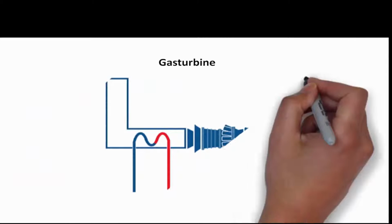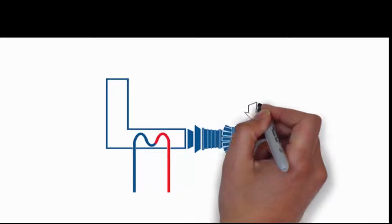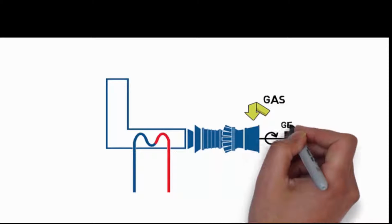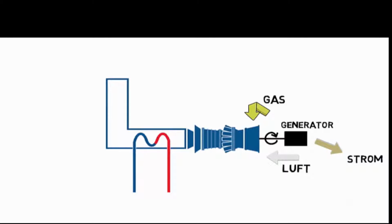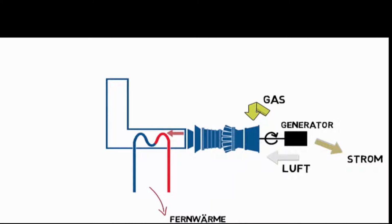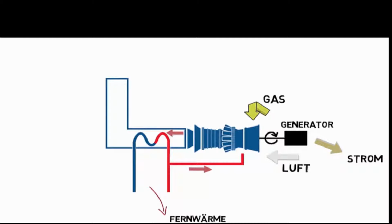The gas turbine. This is a gas turbine. It needs air and natural gas to operate. With this, it drives a generator which produces electricity. With the exhaust gas of the turbine, it is possible to heat a heat exchanger which supplies district heat. If one were to extend this system by returning the steam into the suction apparatus of the turbine, a so-called chain cycle would increase the performance of the turbine.